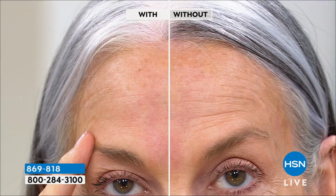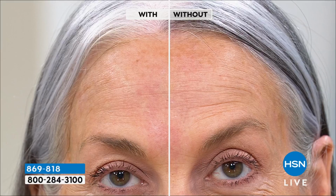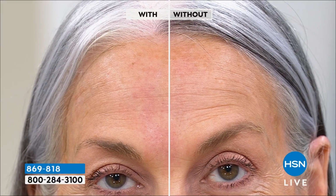And you can see too, even just after the immediate use, on the left side of the screen with her skin, there's a reduction in the fine lines. And that's a crazy claim for one use. And that's not really the goal that we were going for. We're going for your health. But with your health comes all those other benefits.